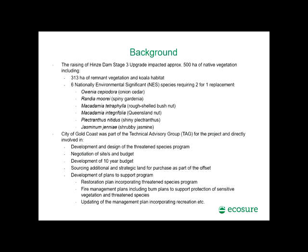This site here at Numinbah has been referenced a few times today through the plenary talks, and I want to demonstrate a little bit more of some of the fabulous results that are occurring out there due to a threatened species program. So the background of the project occurred through the raising of Hinze Dam on the Gold Coast, which impacted about 500 hectares of native vegetation, including 313 hectares of koala and remnant vegetation.